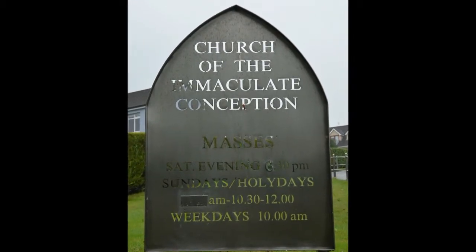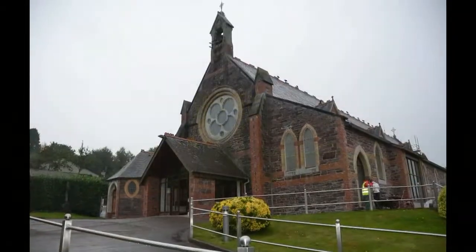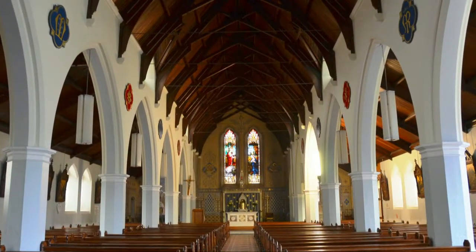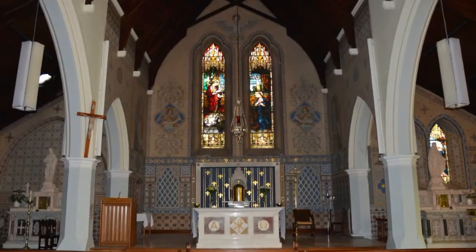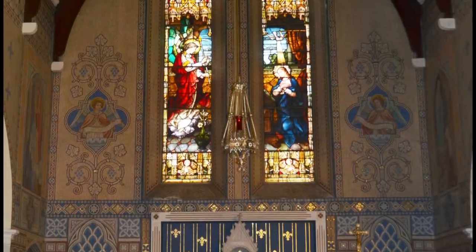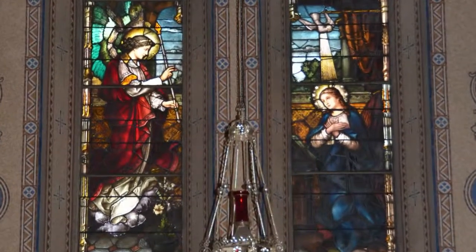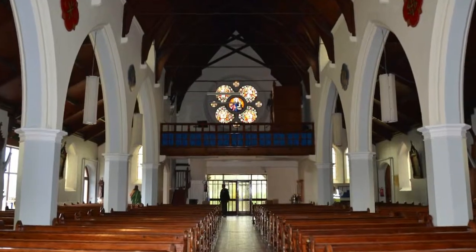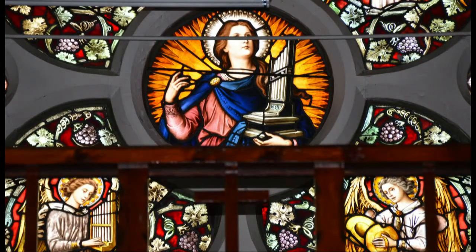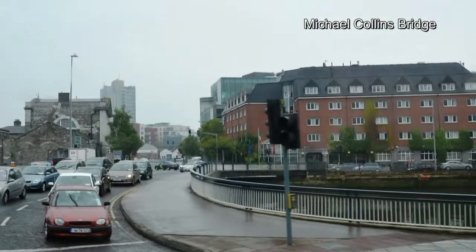Right outside the Blarney Castle Estate, I visited the Church of the Immaculate Conception. This beautiful church is located across the road from the Blarney Mills. The tour bus drove alongside the port of Cork and the beautiful River Lee, which flows in two main channels around Cork.